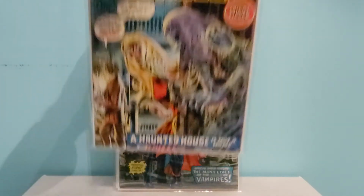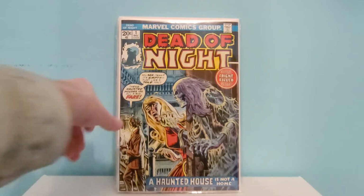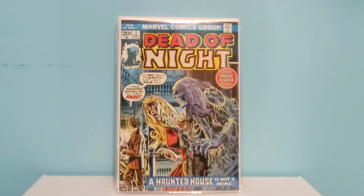Another great book. I mean, look at that. Come on, man. I'm not gonna do a close up on that one, but you get my point. Great book. All right. And I wish I could find more of these Bronze Age horror books. I have a handful, but not a lot. I would love to find more.